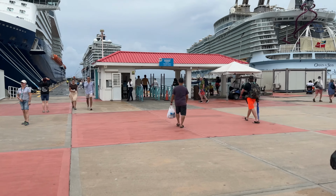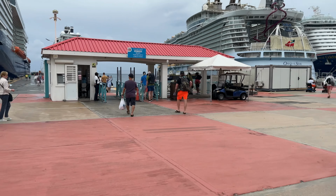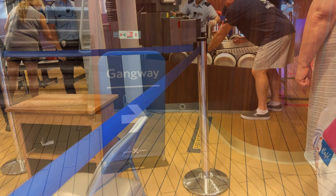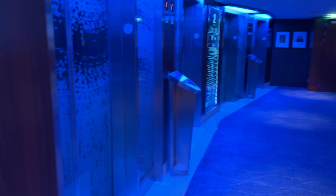When you get ready to board, make sure you do have your ship card and photo ID ready. And here's a little tip when you go back aboard through security. Don't go to the first bank of elevators. Cross over to the far side of the ship. And lots of times you'll find vacant elevators.